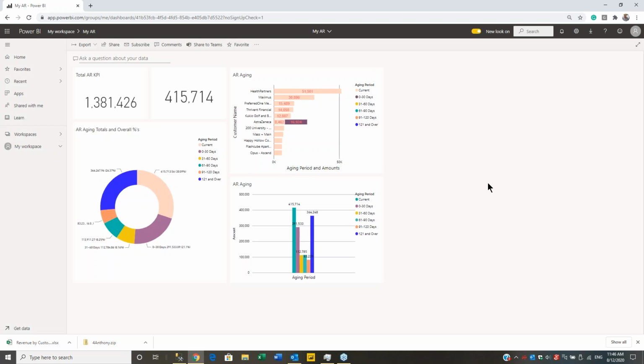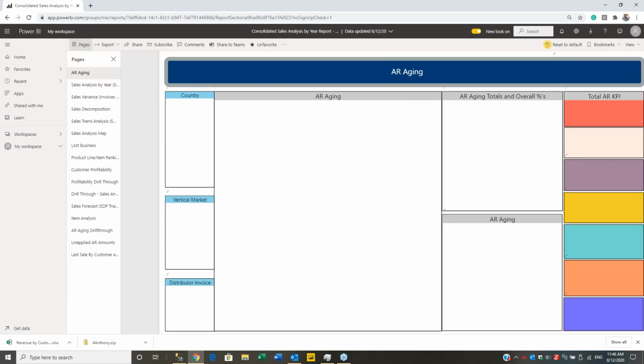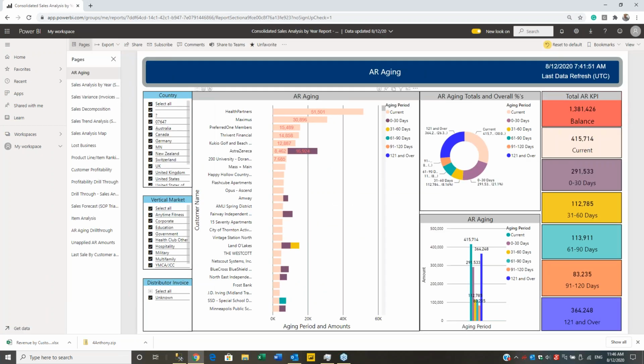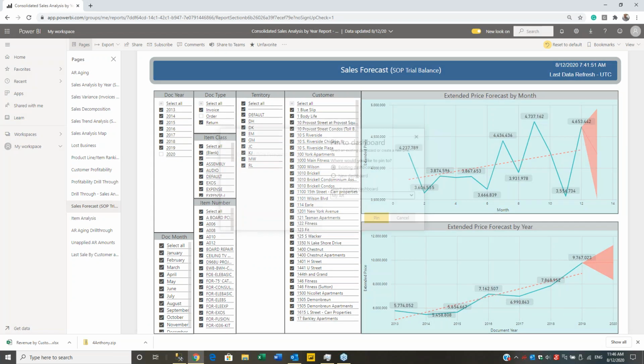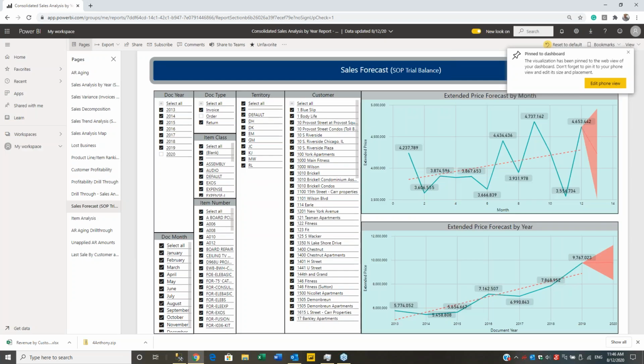But the important thing is, once you have created your own little personal dashboard, when you click on any of the objects on it, it will take you to the report. There it is. So it takes me right to the underlying report. If I were to add something from another dashboard on it, let's say we add something from here, completely different report, I'm going to add it to my AR dashboard.